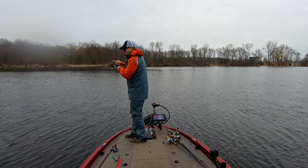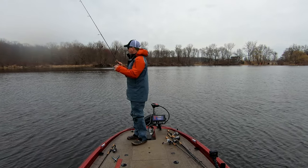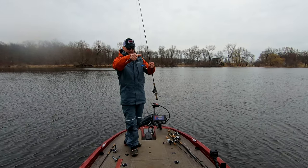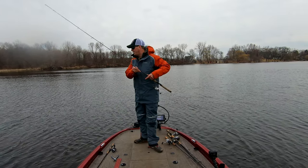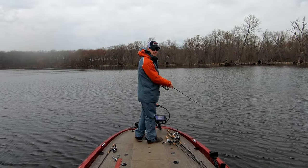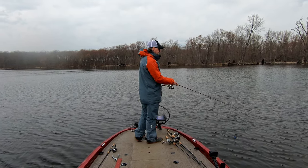something like that. So, nice. Carp. Got it. I had like 3 carp bumps on that one cast. Carp everywhere. Water temperature here is 47.7.